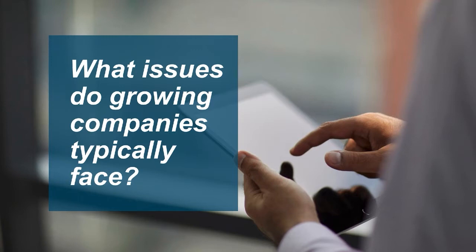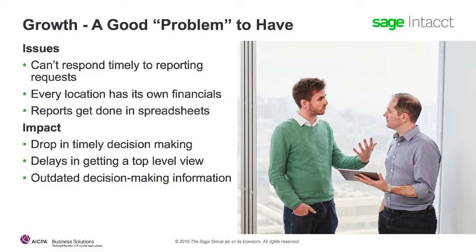For example, are you seeing growing numbers of transactions in revenue and expenses? And are those transactions occurring at more locations where information is slow to make it back to the main office? Are you finding the close and subsequent visibility taking longer and longer? Now, we should be celebrating growth.